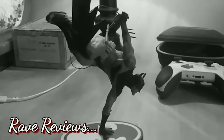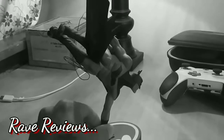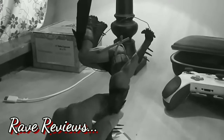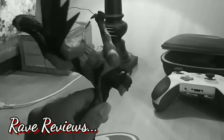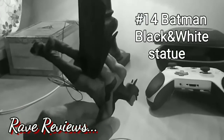Now this is a really good one, man. I like it. It's just a statue. There's zero points of articulation, but he's in a really cool pose. And I believe the series was called the Batman Black and White series, where they just put out these statues in black and white. You can look at his face. He's got kind of a weird look on his face. Like, ooh, I'm Batman. Pretty cool, and I like the way it balances itself perfectly.